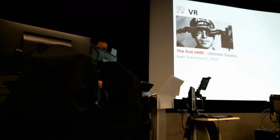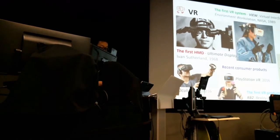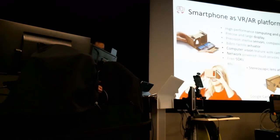Through these 50 years, the first HMD was developed and virtual reality was officially defined. 30 years ago, the first VR product was thrown into the market, and now we can afford off-the-shelf VR devices at electronic stores. In addition to that, our smartphones have gotten incredible potentials available for new use of them, including virtual reality and augmented reality.